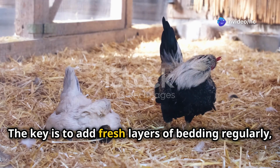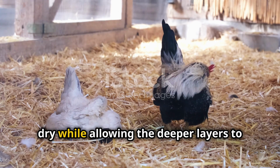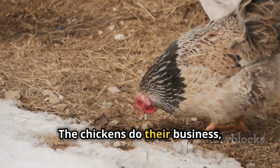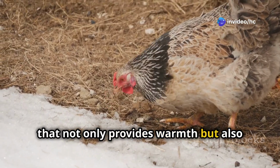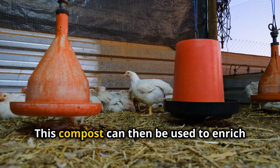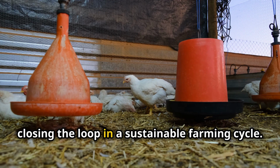The key is to add fresh layers of bedding regularly, which helps to keep the surface clean and dry while allowing the deeper layers to continue composting. The chickens do their business, the bacteria get to work, and voila! You've got yourself a composting system that not only provides warmth but also breaks down waste and creates nutrient-rich fertilizer.